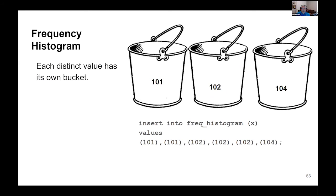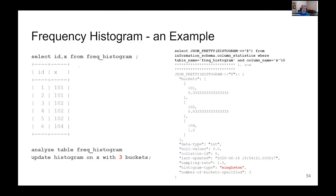So let's take a look at a histogram and take a look at the frequency. We have three possible values, 101, 102, and 104. Have no idea what happened to 103. We're going to insert into a table called frequency histogram 2 101s, 3 102s, and 1 104. And when we look at our data, there's our 2 101s, 3 102s, and the 1 104. We create a histogram on there with 3 buckets, so all the 101s are in one bucket, et cetera.